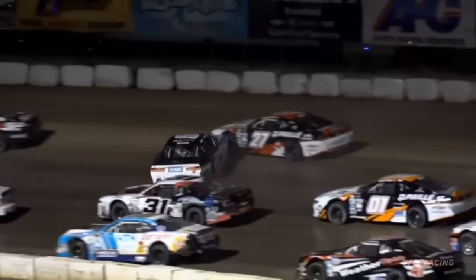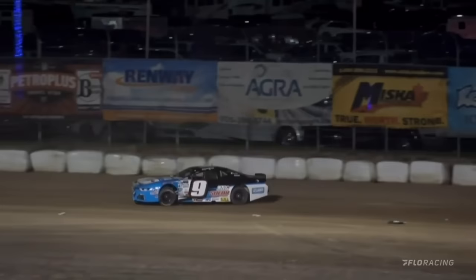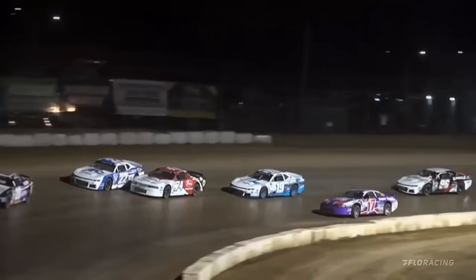Oh, trouble. Brandon Watson goes around. Clips Andrew Ranger. Ranger goes around, goes for a long slide. Dave Bailey got up into the wall a little bit on the back straightaway. We will stay under green. Good job by Ranger and Watson to continue on. There's quite a bit of damage, I think, on the front of the nine machine. We'll have a look at that as he comes down the front stretch.